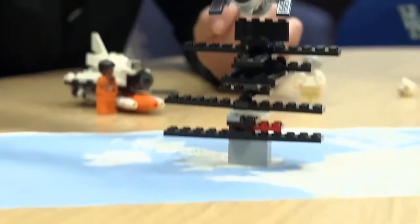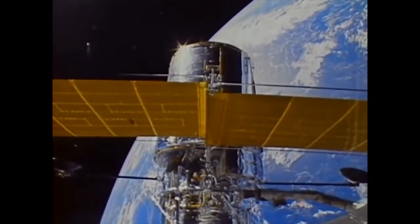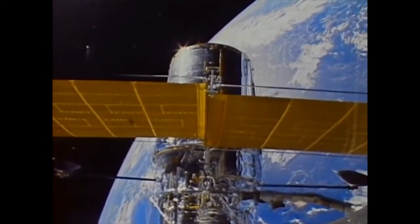All right, so there's the Hubble Space Telescope. Yeah, there you go. Success. Not to scale, of course. The Hubble Space Telescope is about the size of the bus, not about the width of the United Kingdom.